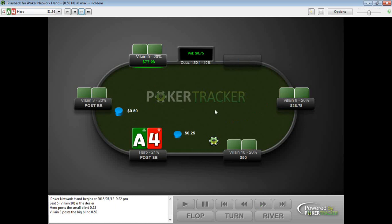So those are hands right there. I know I won the jack 10, but I can make a better case for it than the 6-5. The 6-5 really can make such limited hands. At least the jack 10 can make nut straights.